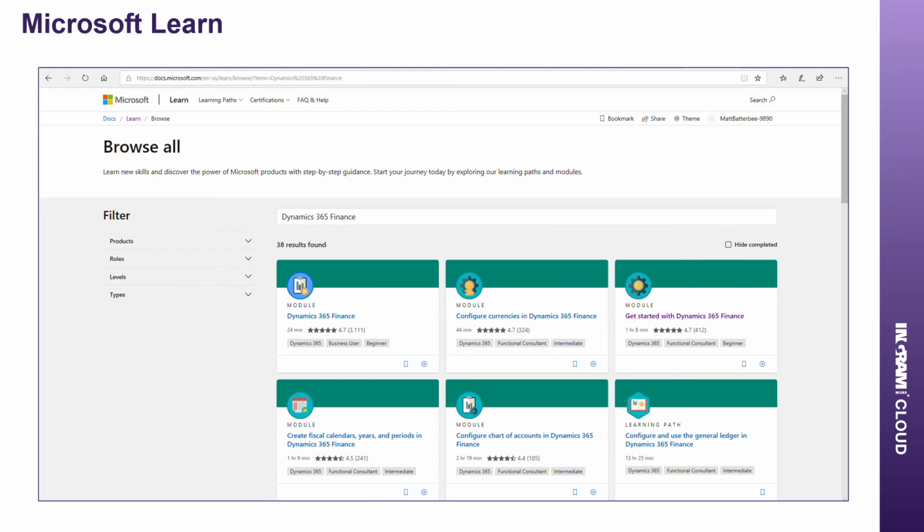It doesn't just cover finance, it covers the full Dynamics 365 stack, which is incredible. And it gives you a really good base level knowledge. But as I say, if Dynamics 365 Finance is a key focus for you moving forward, then you've got modules in here at beginner, intermediate, and advanced level for different roles and different people within the organization. So it's definitely worth taking a look at. I would strongly advise doing this and have a look at building up those certifications. It's really worth doing, and it really looks good to end customers.